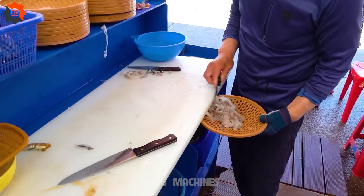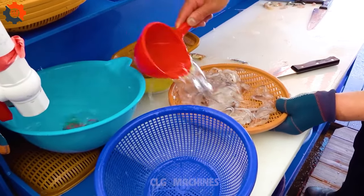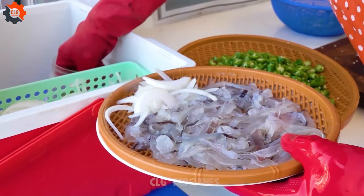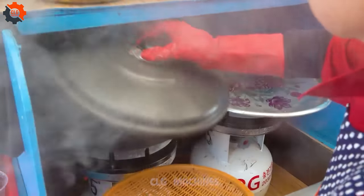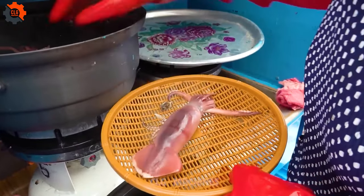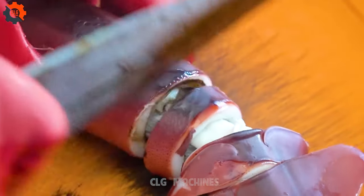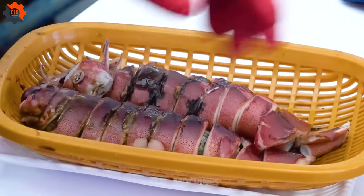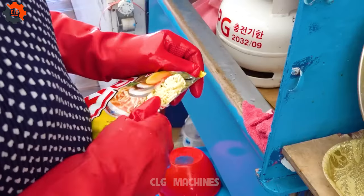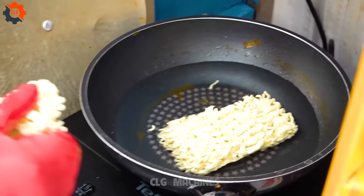And let's not forget about our signature steamed squid, a symphony of tenderness and juiciness that melts in your mouth, leaving you speechless. But it's not just about the food, it's about the experience. As you dine amidst the vibrant energy of Korean street food culture, you'll feel the heartbeat of Harbor Street pulsating through your veins. So why wait?